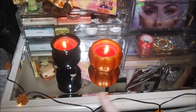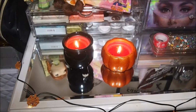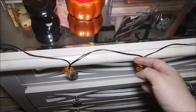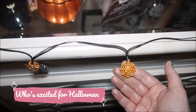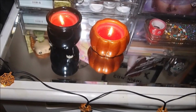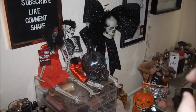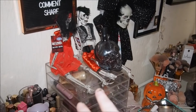Right, so while we're here, these are the 2 candles I picked up from Poundland. They were just £1 each. I thought they were cute, the pumpkin and the cold one, and I got those little lights as well. I thought they were really, really pretty, and they were £1 as well. And then I've got some other things over there. Actually, I'll just zoom in. So we've got the bow skeleton there, which I got last year. They've still got the prices on those 2 skeletons.